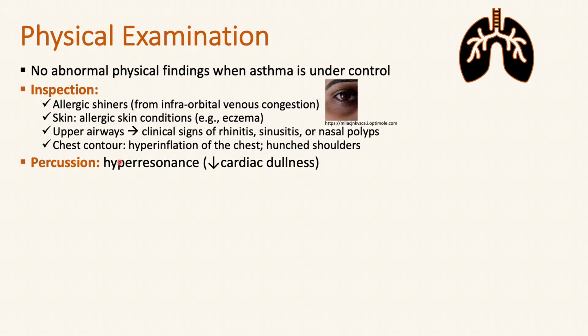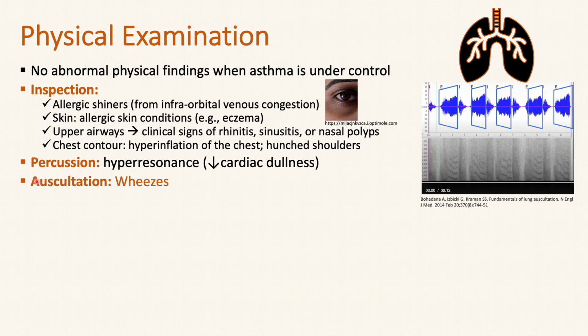During percussion, especially in patients who have hyperinflation of the chest, there might be hyperresonance when you do the percussion note on the chest exam. And specifically, which might be more useful, is to percuss over the cardiac area. Usually there's some dullness normally in a patient without hyperinflation, but in patients with hyperinflation, that cardiac dullness might be absent in some cases.